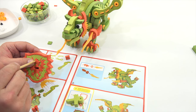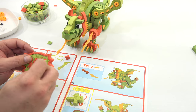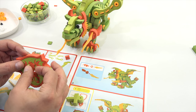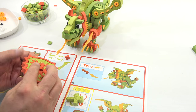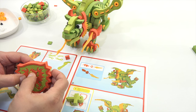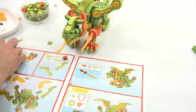That's hilarious. Okay, I'm going to have to get this eyeball popped in there. Come on, eyeball. Twist and turn. There, eyeball is in. Woo! That was a challenge.